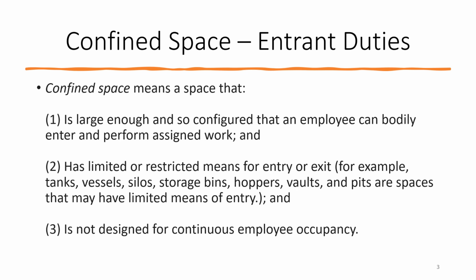Let's go over the definition of a confined space: large enough and so configured that an employee can bodily enter and perform work, and has limited or restricted means for entry or exit. We have examples like tanks, silos, vessels, storage bins, vaults, pits, that kind of stuff. So you have limited means of entry and limited means of exit too, and it is not designed for continuous employee occupancy.